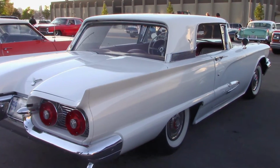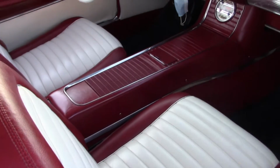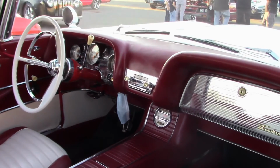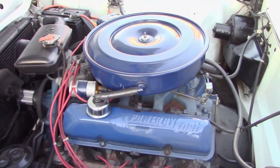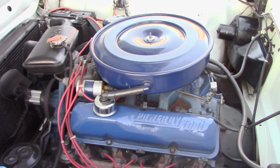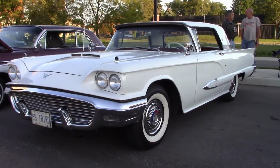Ricco says this is a great highway cruiser and a pleasure to drive. Very comfortable. It cruises just like a Cadillac. It performs well. It's got a lot of power. I got a 390 in it. It's only a two barrel, but it has a lot of power for the car, and I'm really satisfied with the way it runs. This car is more than an easy rider.